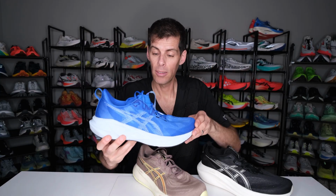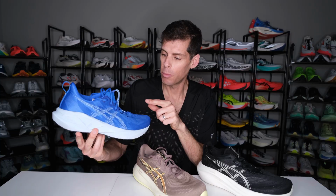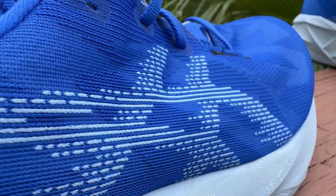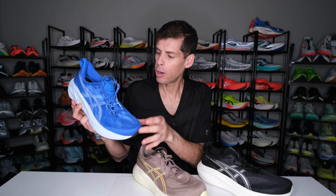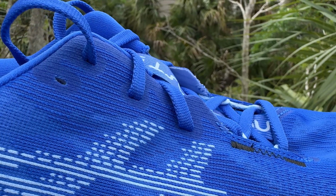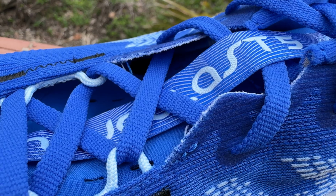Now, as far as the overlays go, we're continuing with reasons why the Novablast 5 is the lightest. We have the Asics branding on the lateral and medial side, but it's sublimated into the upper. We have an underlay coming around the toe box, and then some reinforcement along the eyelet chain, with the lower 4 eyelets being a shock cord type material.